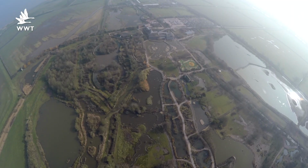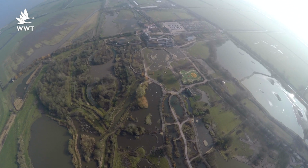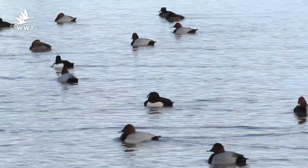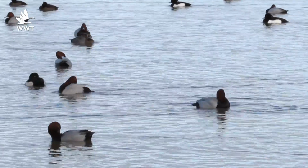But at least once per month, as part of the National Wetland Bird Survey, which takes place across wetland sites in the UK, we will actually be trying to count every single bird that's on site. For smaller groups of birds, such as the tufted duck and the pochard we've got out behind me, it's nice and easy to count those and add them all together for the site.